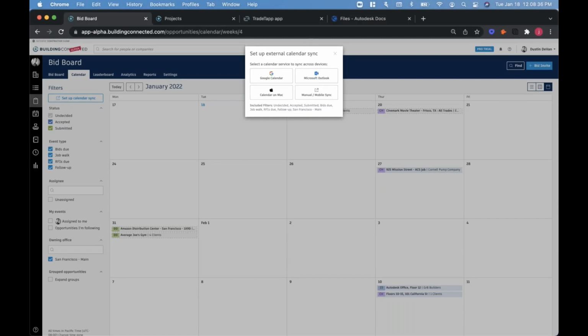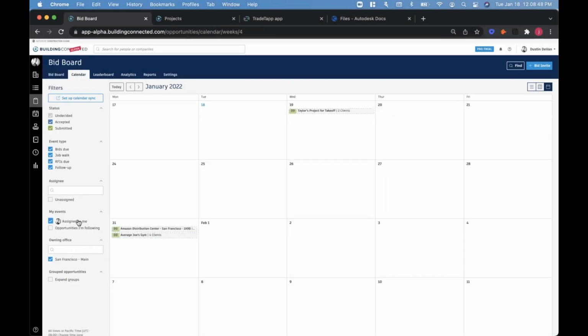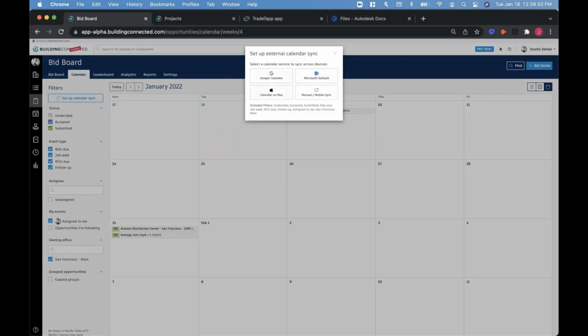So any of your opportunities that you're getting through BuildingConnected, any of your opportunities that you're forwarding in, whether they're on your bid board calendar here, you could sync them to your personal calendar. So you can see all of these key dates and everything that needs to get done before even having to log into BuildingConnected, whether it be your shared estimating GCal or Outlook, or each person in here wants to see only the opportunities that they're assigned to. Each person can sync this to their personal calendar so they can see all of these key dates on their phone without even having to log into BuildingConnected to see when stuff is due.